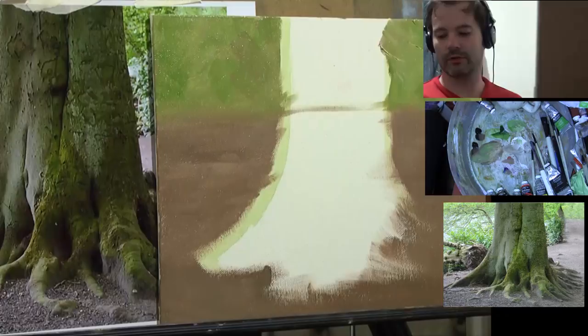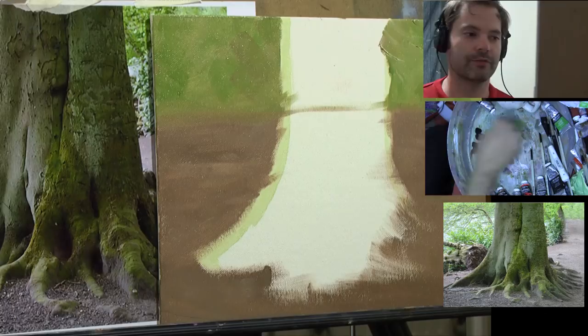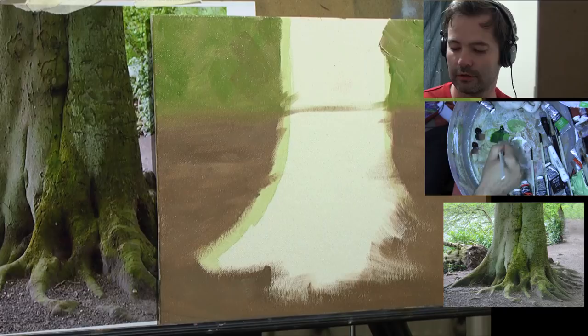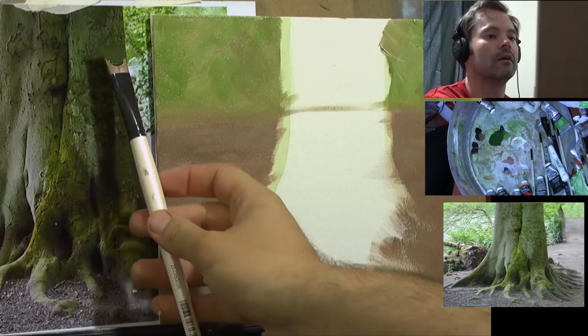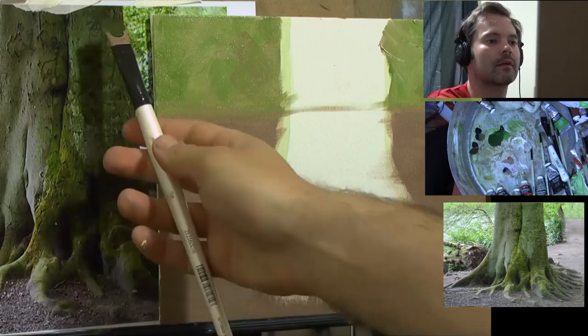Alright, so let's clear up the space. Now we'll start mixing this colour. We'll start with this colour. It's quite a dark colour. Looks kind of greeny brown. We go like this. It's not far off. Greeny brown. I think it's got a little bit of blue in it. Yeah, that's pretty close.